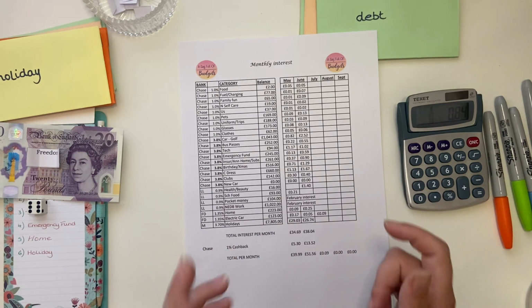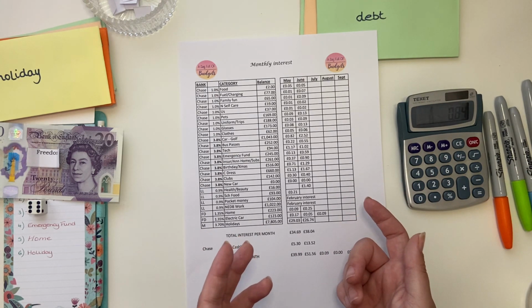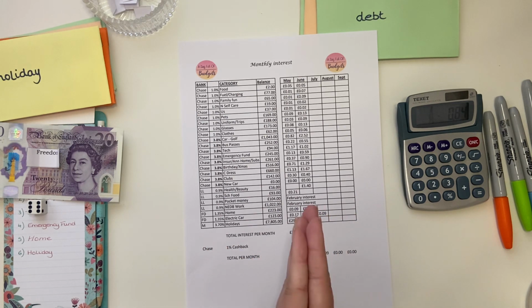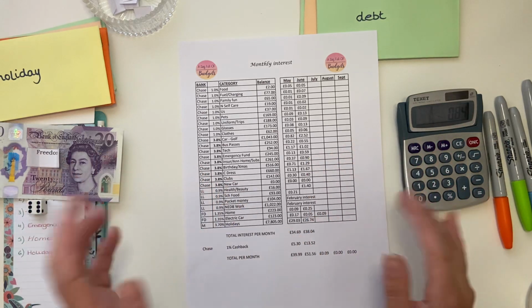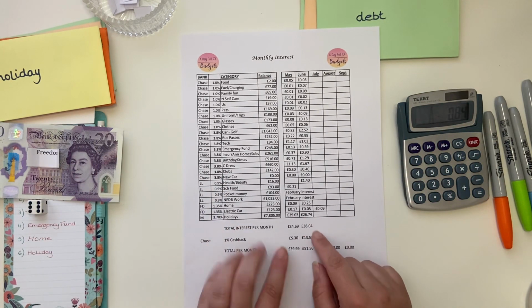I think actually that's a really good thing that maybe I need to look at, is actually how much we have across all of this. That would be quite interesting to know. I need to know that number.